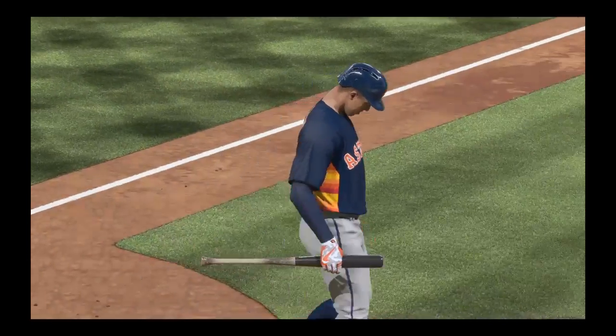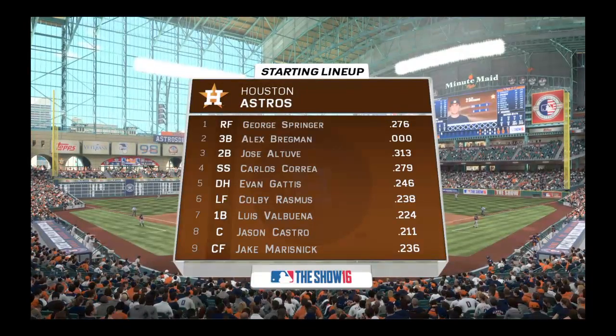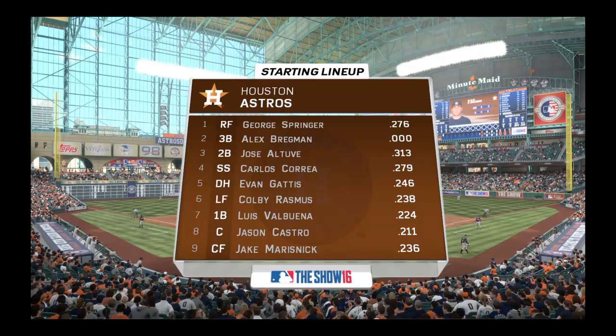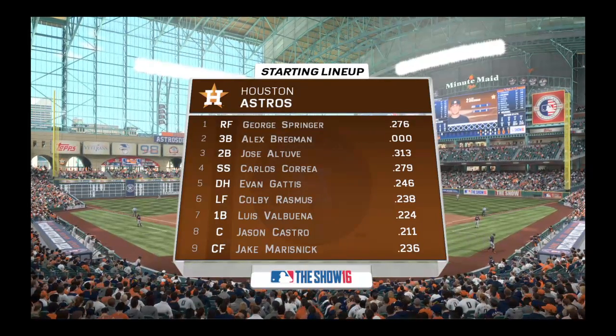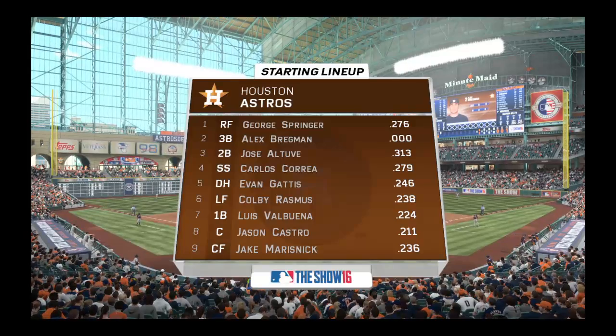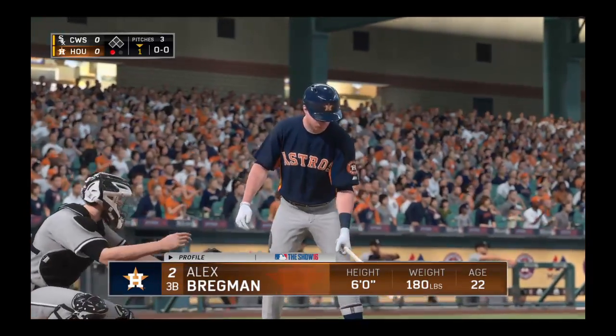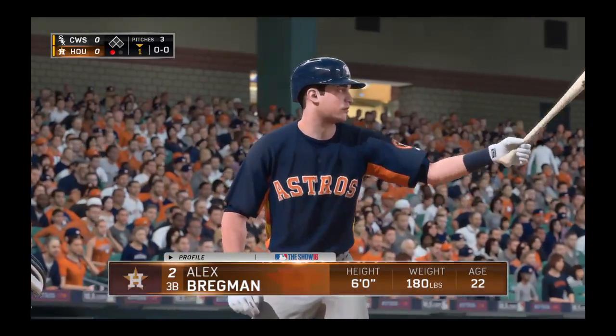Time now for a quick look at the hometown Astros starting lineup. Thoughts, EK? Anyone stand out? Well, you really have to appreciate what Jose Altuve brings to this team. He's one of the fastest guys in all of baseball, and his speed can be the difference maker. Having that kind of speed on the base paths is a huge headache for opposing pitchers.